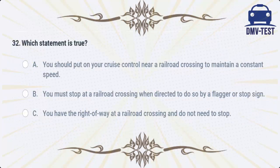Which statement is true? A. You should put on your cruise control near a railroad crossing to maintain a constant speed. B. You must stop at a railroad crossing when directed to do so by a flagger or stop sign. C. You have the right of way at a railroad crossing and do not need to stop. B. You must stop at a railroad crossing when directed to do so by a flagger or stop sign. You must stop at a railroad crossing when directed to do so by a flagger, stop sign, or warning signal. Use caution when driving near railroad tracks.